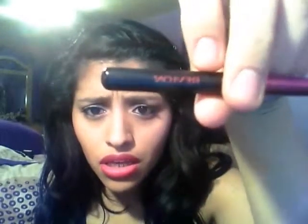Okay, I don't have a MAC store around here, so I was in need of a blending brush that would blend my crease. I went to Target and I saw this Revlon contour brush, and I bought it, and I really like it. I like the way it blends my eyeshadows and my crease. But I do want to get a Sigma one. I'm waiting to get paid so I could buy the Sigma brushes that I want so bad. But this is one of my favorites. This was probably only like $5, and the eyeliner was like $8 or something.